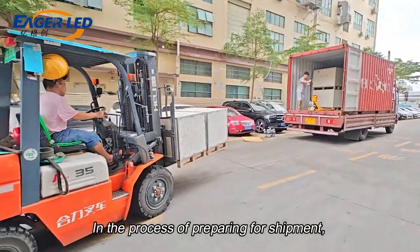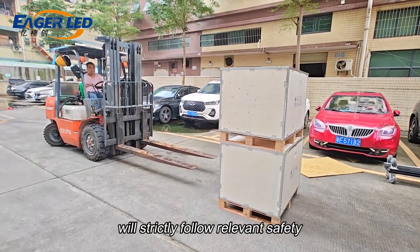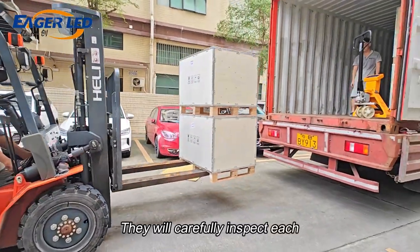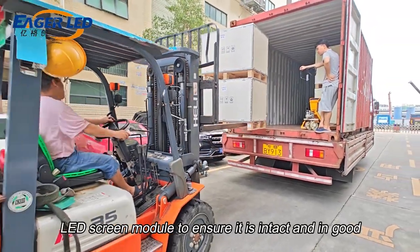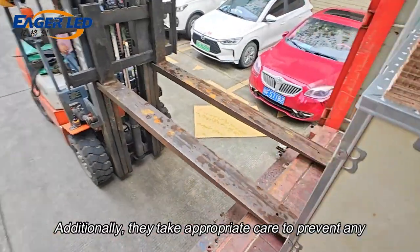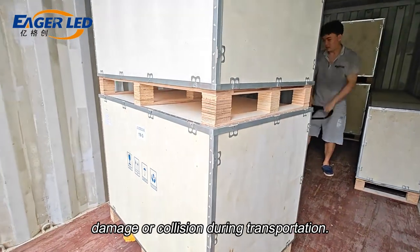In the process of preparing for shipment, employees of EagerLED will strictly follow relevant safety regulations and operating procedures for loading. They will carefully inspect each LED screen module to ensure it is intact and in good working order. Additionally, they take appropriate care to prevent any damage or collision during transportation.